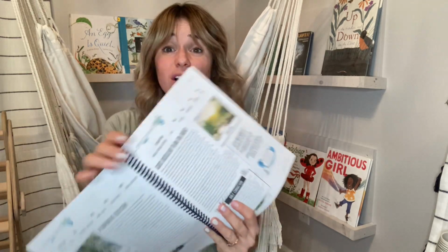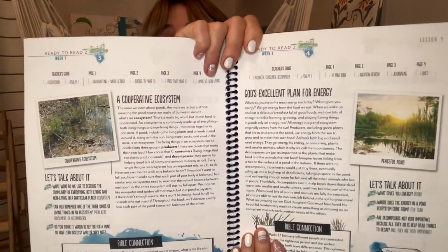I'm also an English teacher. I'm also a literacy specialist. I love this program. Ready to Read 2, At the Pond, is so beautiful. It talks about ecosystems.